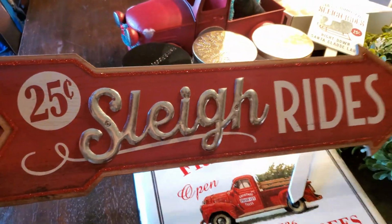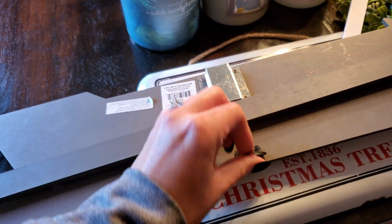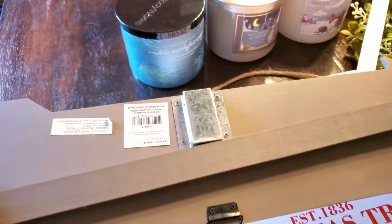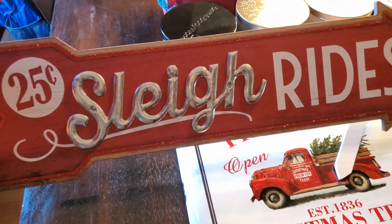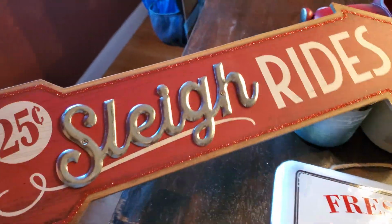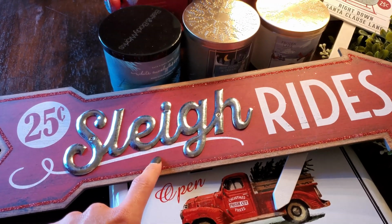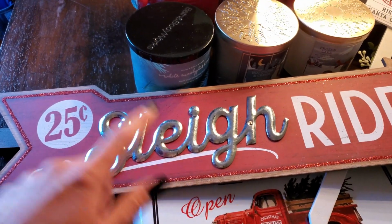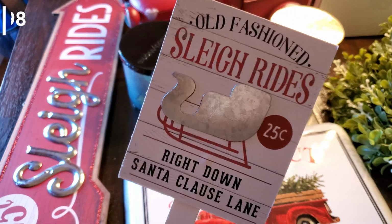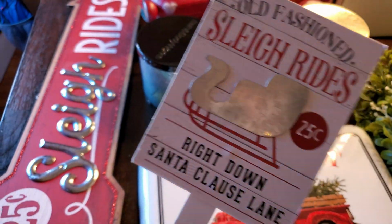I got this really cute sign, and on the back it actually has like a hanger, so you can hang it, and it also comes with a stake and a little spot if you want to maybe put it in the ground in front of your house or anywhere else. So I thought that was super cute. They also had one that said Christmas tree farm or something, and it was black, but I really liked the red one.